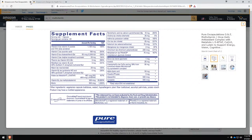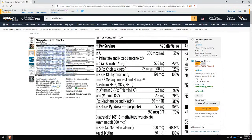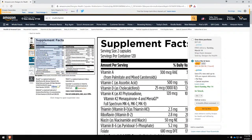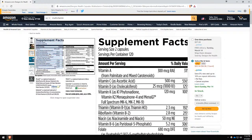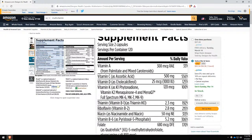Let's look at the Designs for Health, and we'll be done for the evening. So we have 2 capsules, vitamin A from palmitate and mixed carotenoids. They don't tell you how much is from the palmitate, though. Not a lot of vitamin A in there. Vitamin K1, but they don't tell you how much. But they do have vitamin K2 as MK-4 and MK-7 and MK-6 and MK-9. So full spectrum vitamin K. That's a nice vitamin K.